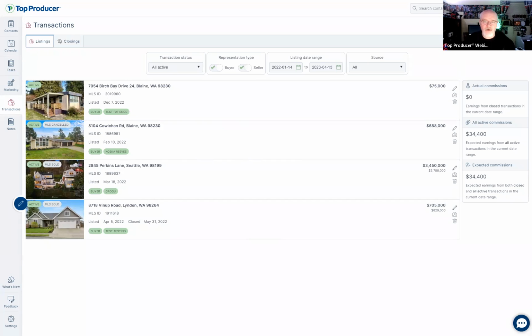You can't bring any that are in progress or still in pending or anything. You do have to have it as a closed status in Top Producer, closed paid, and then it'll come over into this. The other advantage is it has a really good built-in duplicate check.